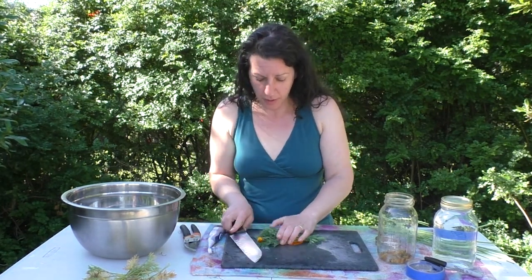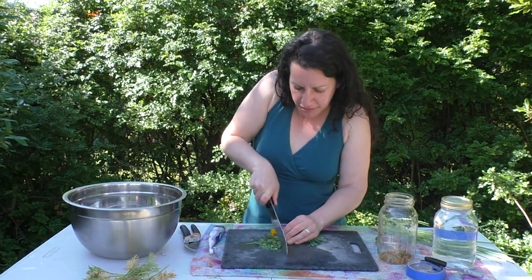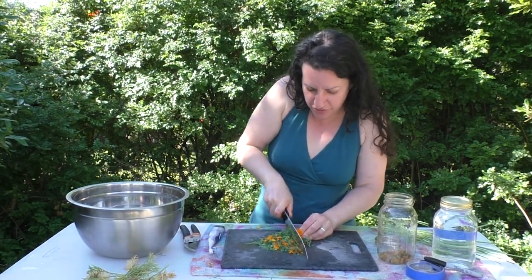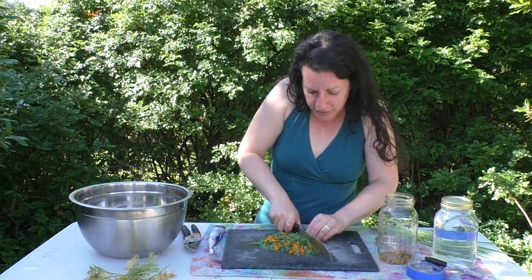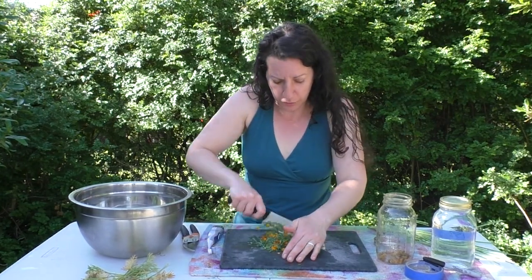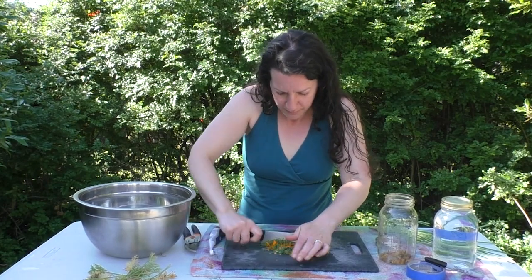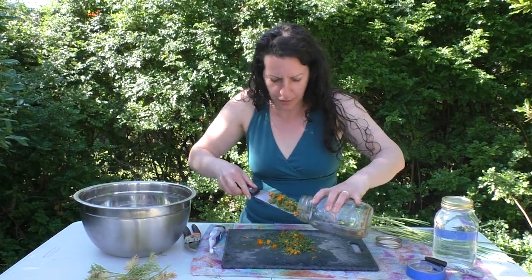All right. So now, once again, surface area. So I'm just going to gather all of this up. I'm going to call on my training from being in restaurants. I'm going to finely dice. And it becomes this gorgeous, it literally looks like a salad. It's just beautiful. Technically, you could just put the California poppy flowers into a salad. Technically, you could eat them. They're not super tasty, but you technically could eat them. All right. Oh, this is so pretty. So pretty. So now I'm just going to scoop all of this.